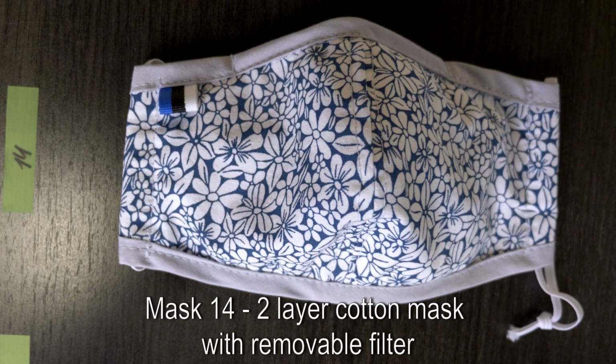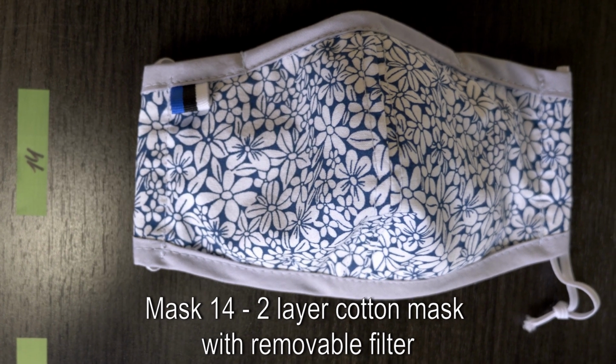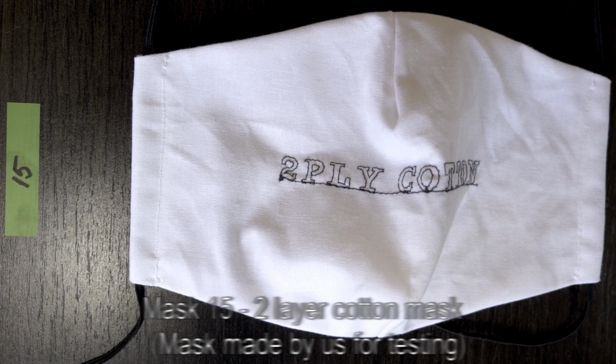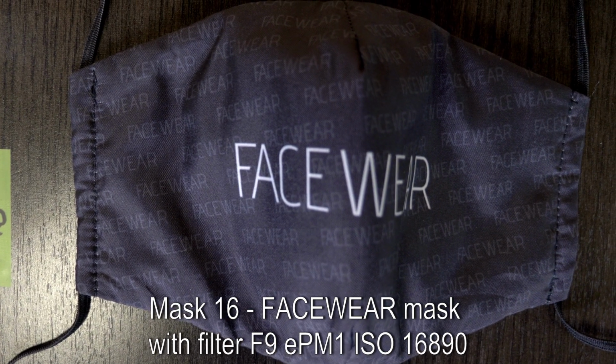Mask number 14 is a mask made by an Estonian producer, made of cotton. It has a removable filter, class is not specified. Mask number 15 is a mask made by us for the test, of 2 layers of cotton. And mask number 16 is the FACEWEAR mask that we produce with the filter EPM1.